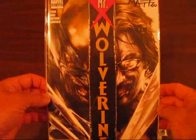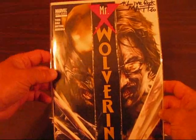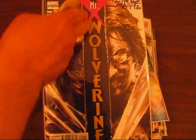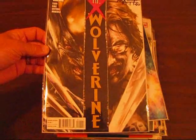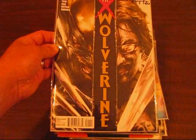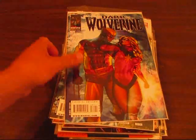And a one-shot that he did, Wolverine, Mr. X one-shot, and he had mentioned that he had done his own name here or whatever. He designed his own, he was saying, but Marvel went ahead and did their own. But yeah, he was saying he designed his own for that too, but they never used it.